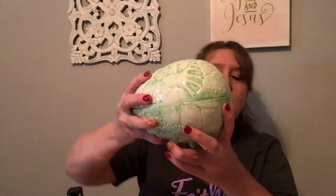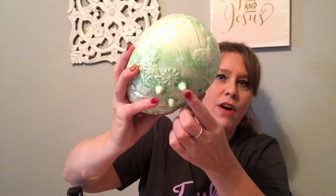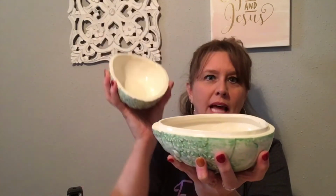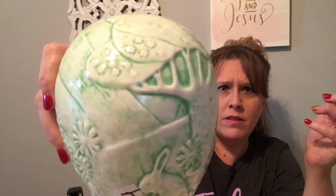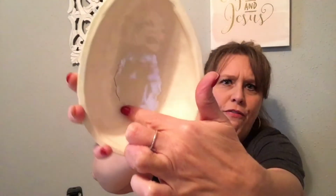for $2. But it is this beautiful green ceramic egg that does have 3 feet on which to sit, and you open it up like this. It looks like a watercolor with a glaze on it, but this is the front with a little bunny and some flowers with the tree. That's the top of the egg. This is the inside, but the bottom has this very same effect right here.